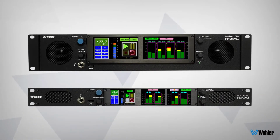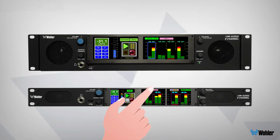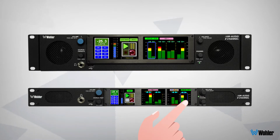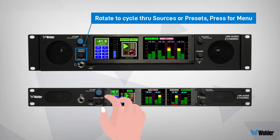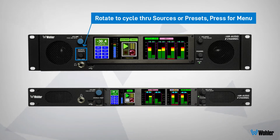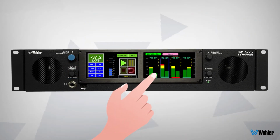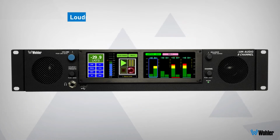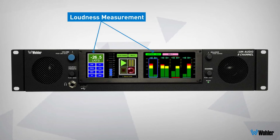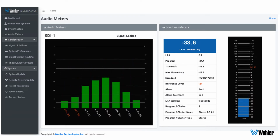These units also include Wohler's mature touch-capable controls to simultaneously monitor audio, meters, and loudness. We have also added a 4th rotary encoder on the front panel for quick access to sources, presets, and menus. Sum, solo, and mute up to 8 audio channels, with balance control included. Loudness measurement ships standard on both units. Remote monitoring of both meters and loudness is included.